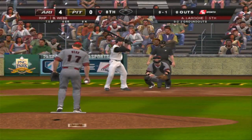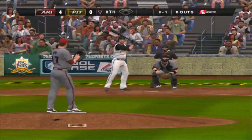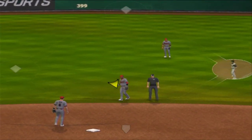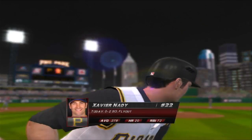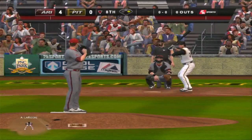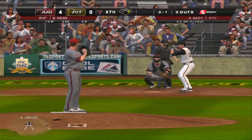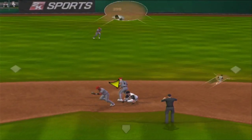Leading off the bottom of the eighth inning for the Pittsburgh Pirates. First base. 0-1. Webb throws. Ground ball up the middle. That one gets through and for a base hit. But he's there at first, and nobody out. Nady will stand in. He's 0 for 2 thus far. Runner at first. Throws. Swung on and hit foul behind the plate. Grounded up the middle. Drew can't come up with this thing.